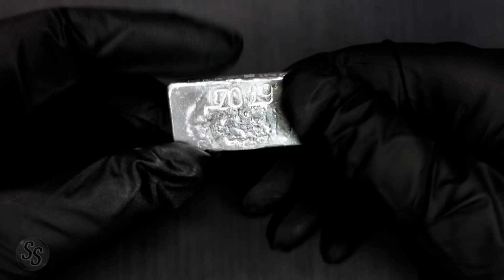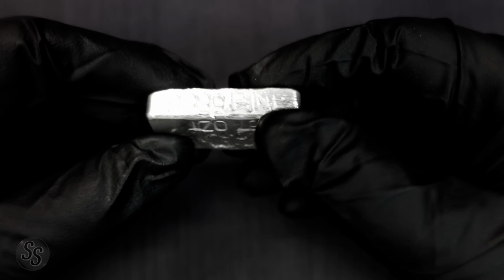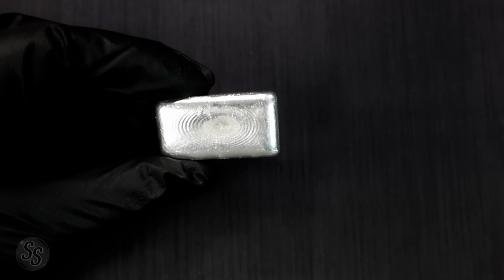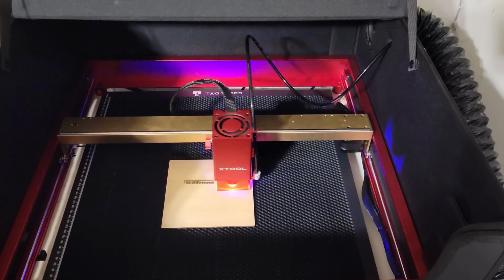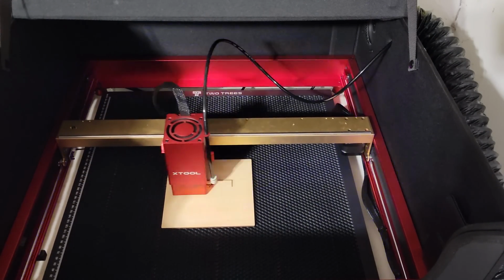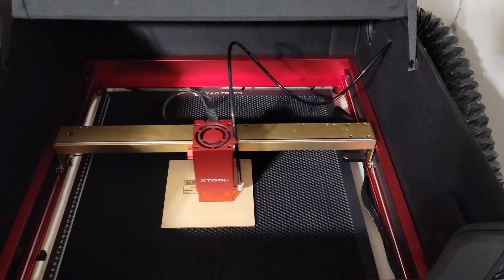Really cool. And I am going to make a really cool custom COA for it, even though I don't need it since I'm just keeping it in my collection. I thought I'd share this with you guys. I think it's pretty cool. Take a look at this. So what we're actually doing here is laser engraving the entire COA, including the signature and all the data. And I'm using my Xtool D120 Pro laser to do it.